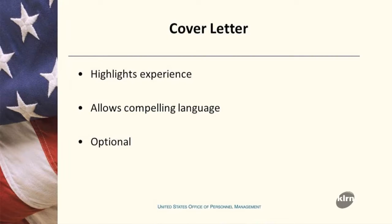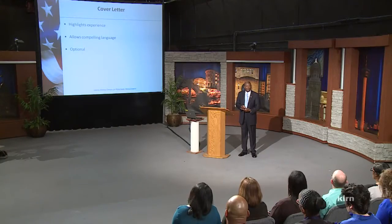Cover letters today are optional in the government, so unless it specifies directly within a vacancy announcement, when you apply for a federal position, it is going to be your option of actually doing a cover letter. The only thing that we recommend when you do a cover letter is to pay the same amount of attention to it as you do to your resume. Ultimately, this is the top document on the top of your resume.